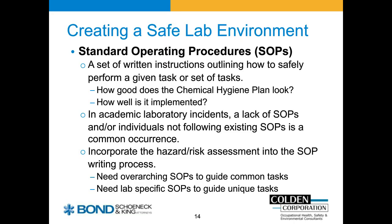So, at a higher level, we also ask our clients, how good is your chemical hygiene plan? Were you involved in putting it together? When was the last time it was reviewed? How well is it implemented? Do you do self-audits to check that folks are using the SOPs and are trained on them? Keeping them up to date is really important.